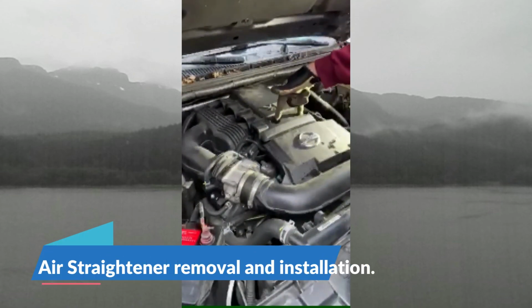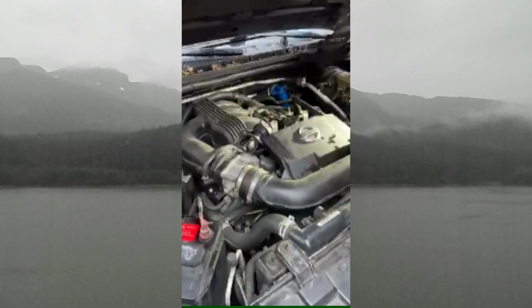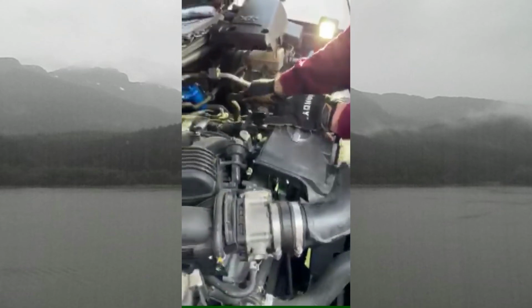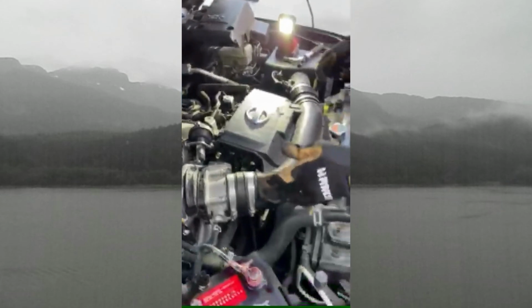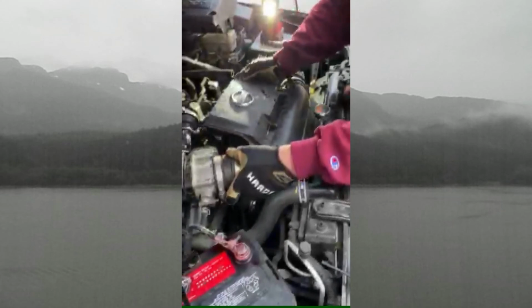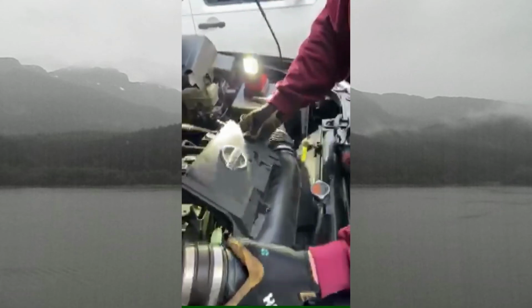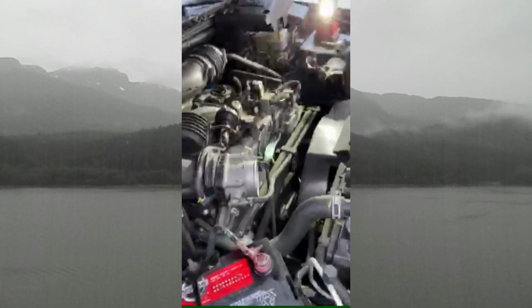So this is replacing the air straightener in the throttle body. We've got to take out the 2 bolts here. Engine cover comes off. Remove the bolts. PCV hose. Loosen screws. Remove the intake. And then that gives you access to the throttle body.